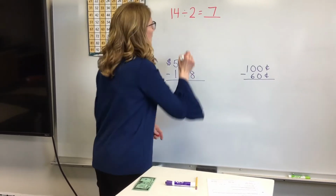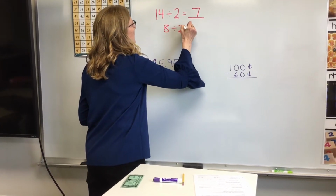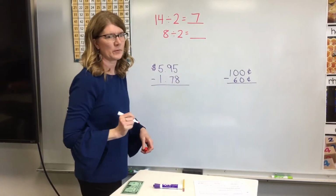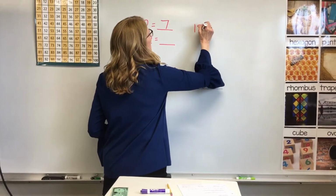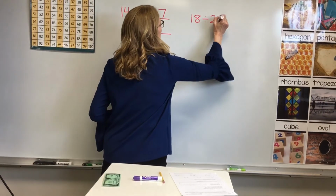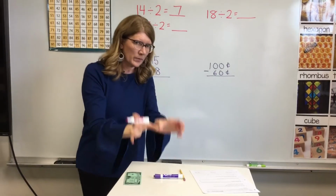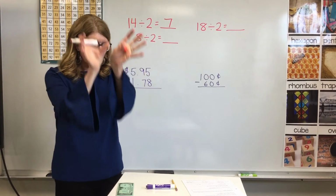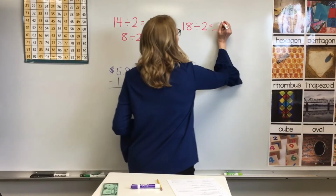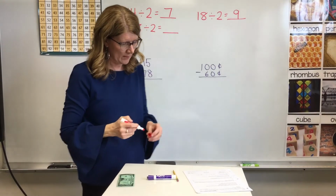And then the next one, 8 divided by 2. It's like the cookie one, so I'm not going to do that one for you. You know that one. And then 18 divided by 2. What are 2 groups of 18? It's the doubles. All the ones that are divided by 2s are the doubles. So what's the doubles of 18? Did you say 9? Good, good.